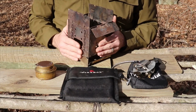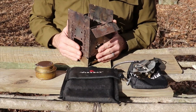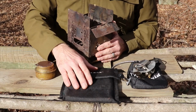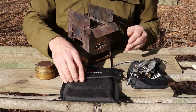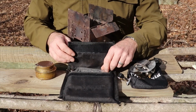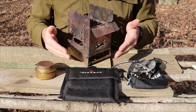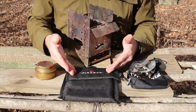The biggest complaint that I've heard that I think is substantiated with this stove system is the weight. It is heavy. However, when you're very selective as far as the accessories that you take with you, that cuts down the weight quite a bit, because everything is stainless steel. So if you're only taking your stove and whatever other accessories you choose to take, that mitigates a lot of that weight issue.